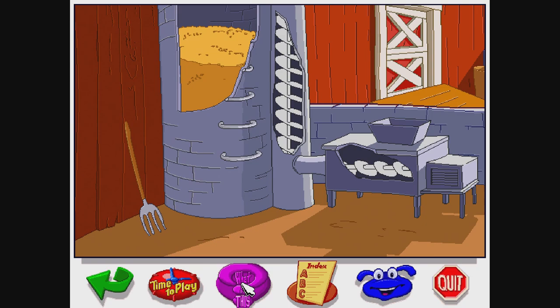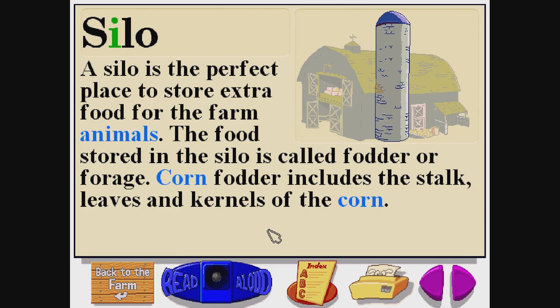Silo. S-I-L-O. A silo is the perfect place to store extra food for the farm animals. The food stored in the silo is called fodder or forage. Corn fodder includes the stalk, leaves, and kernels of the corn.